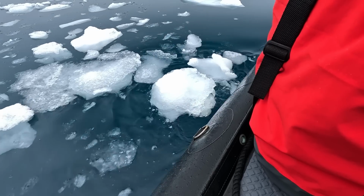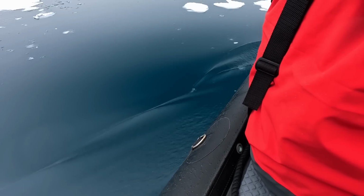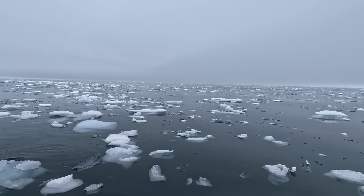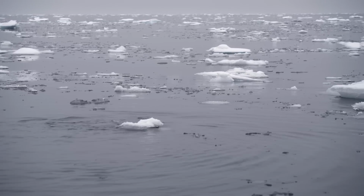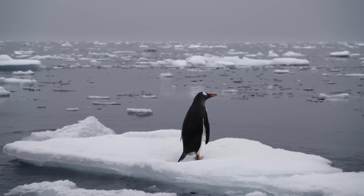When you have no expectations in photography, you can only be pleasantly surprised, and I will never forget zodiac cruising through foggy conditions with wonderment of, what are we gonna find today? We were hoping to see whales, but Antarctica still had a few more surprises for us.